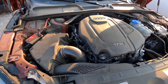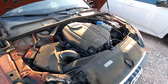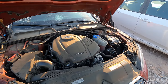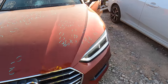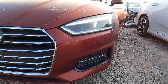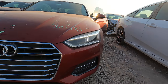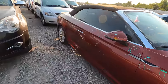Well, everything under here looks good, as well it should. It's only got 40 some thousand miles on it, guys. She purrs like a kitten. This is nice. This is real nice. I like these headlights too. Boy, I'm glad the headlights didn't get damaged, because let me tell you something. Those headlights are probably pretty damn expensive. I love the LED strips on them. Man, Audi, you make some sick looking cars, guys. And it's a Quattro. It is a Quattro, all-wheel drive.